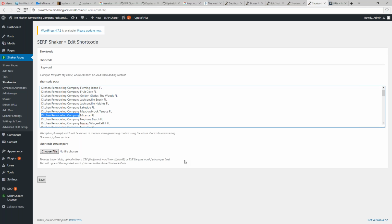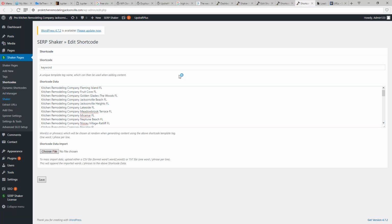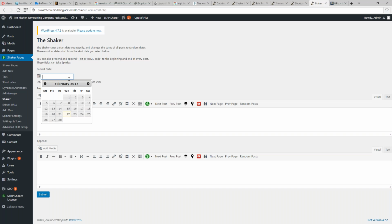Yes, Thomas, it does have a drip setting to make pages live. It actually backdates pages. That's what the shaker is all about. Say I want to build out 2,000 pages. I can go back and say when these posts began. Let's say I want these posts to start from 2 years ago. That's the start date, the earliest date that the posts were posted. I submit, and it's going to give every single post an individual date and an individual timestamp, so it'll all be very unique content.